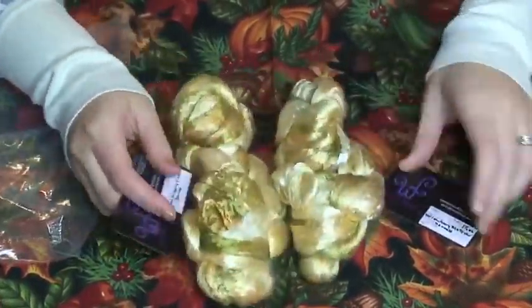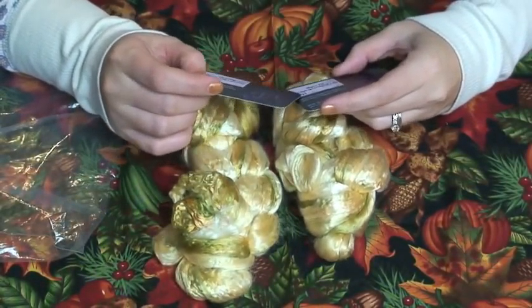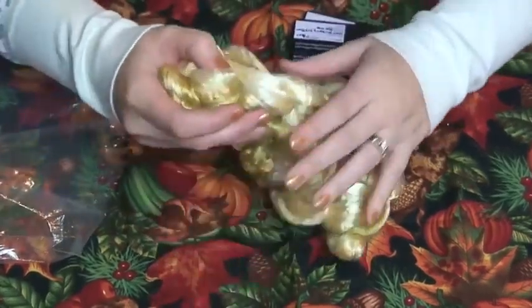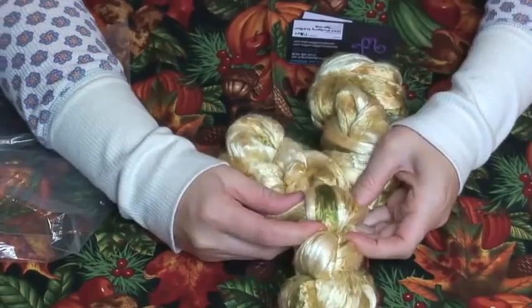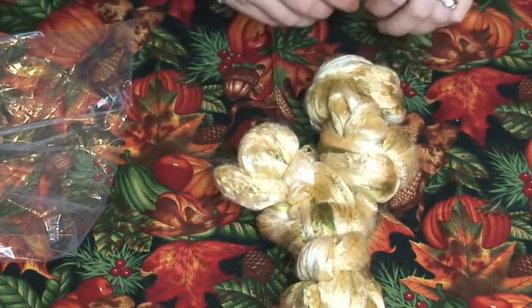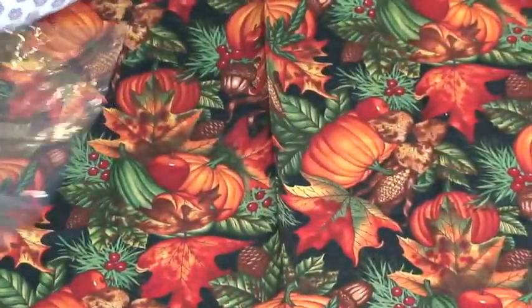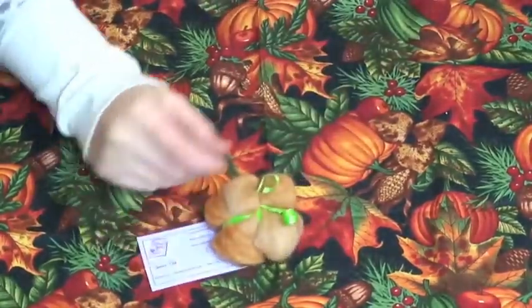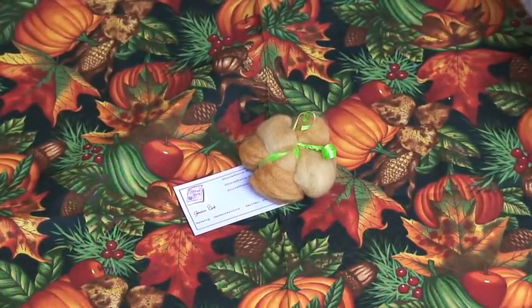Wonderland Fiber sent in this. Ooh, look at that shiny stuff. Gorgeous. Beautiful. Wow. Gorgeous mulberry silk. It's like gold. Yeah, and harvest is the color. It really is super shiny, golden. Very nice. Her samples are so pretty.